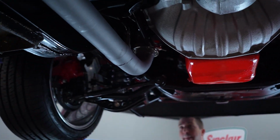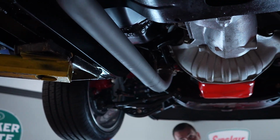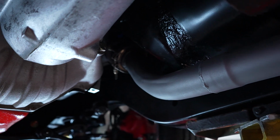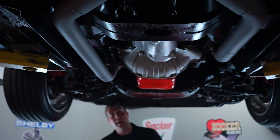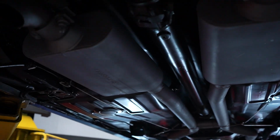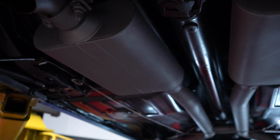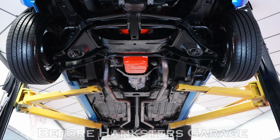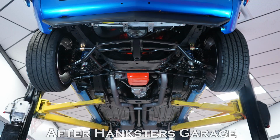What about this exhaust system? What did you do here? The exhaust system is completely custom made, with Flowmaster exhaust mufflers, but we coated it, and it is probably one of the best sounding muscle cars that has come out of Hanksters Garage. It has a pretty good rumble to it, doesn't it? Yes, it does. In this video presentation, you will hear the before exhaust and the after exhaust, so you can get the full effect of what changing the exhaust system could possibly do for your ride if that's something that you're interested in.